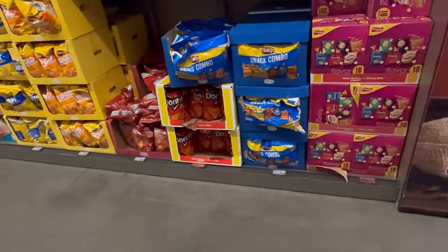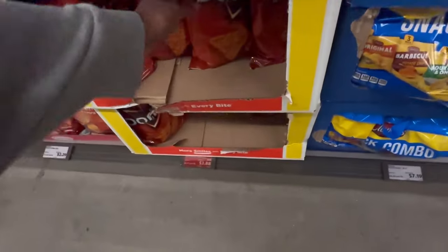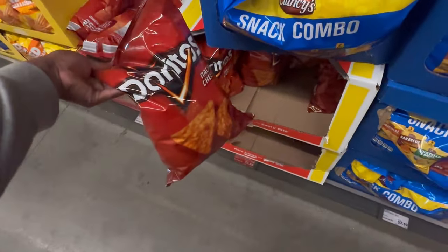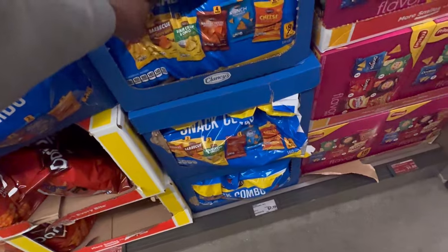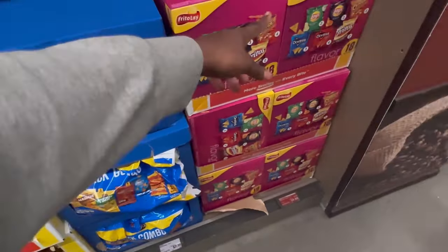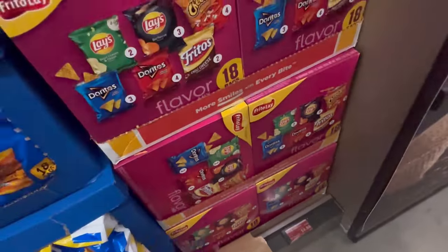Oh, they do have some Doritos here. It's actually cheaper than what you'll spend in a store, because for the regular size bag, like in ShopRite, even in Walmart, it's like $4 and change. It's $3.88 here for the Doritos. They do have the variety pack here for 18 bags for $7.19. But the 18 bags of this is $9.88. Actually, same price as Walmart.